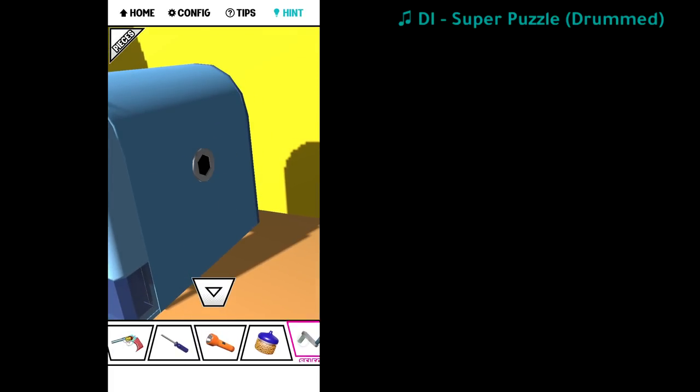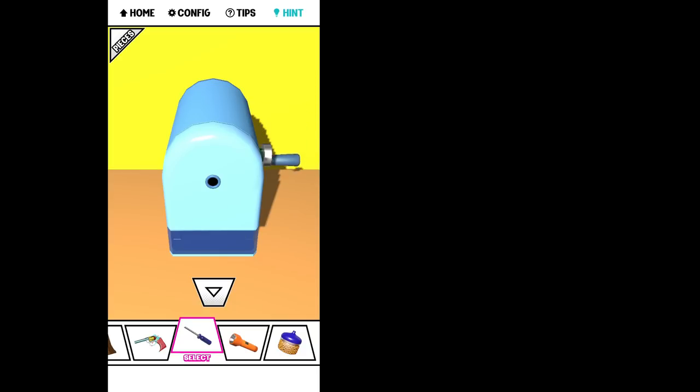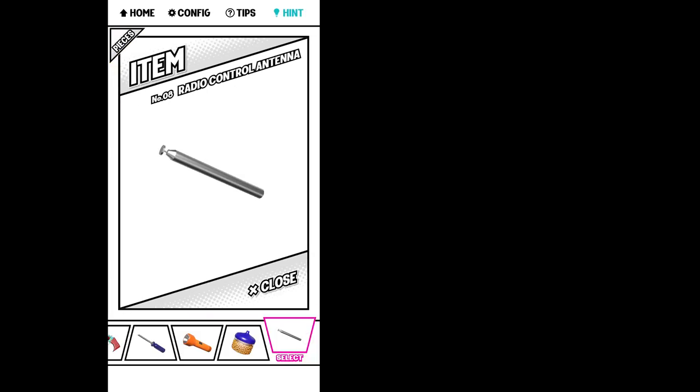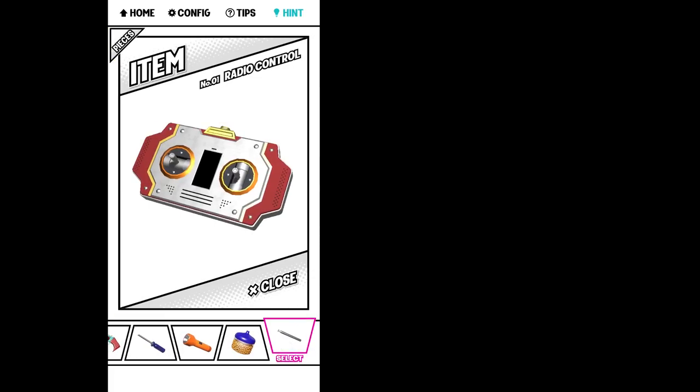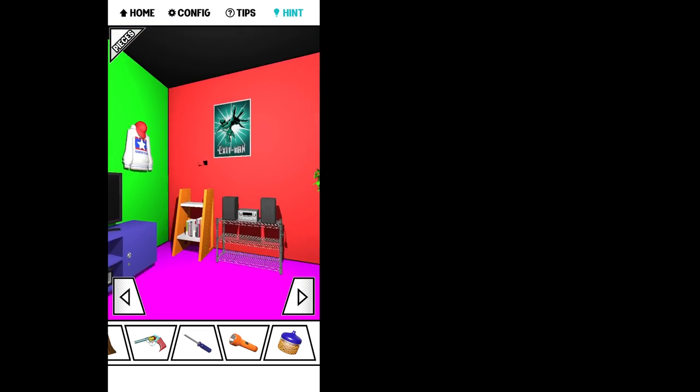Alright, sure. Alright, what's next? We put the screwdriver in it? What?! This is a radio control antenna. These games have gotten too goddamn contrived. Okay, here. That's probably what this is for. Alright, now we can get the car.